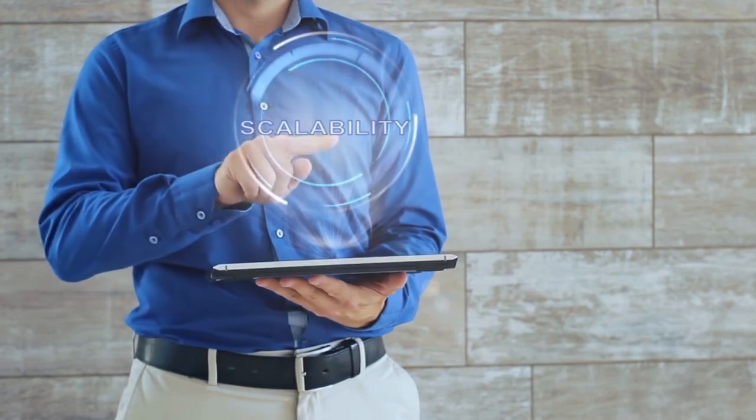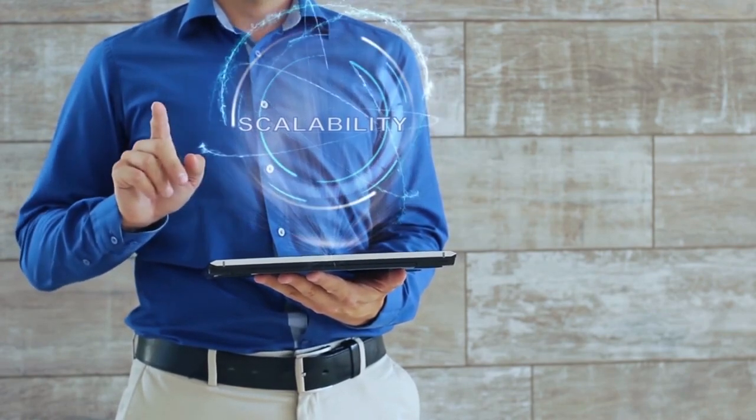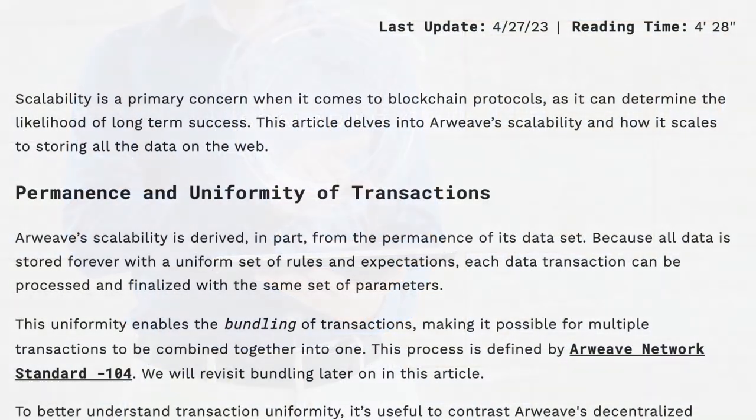Scalability is a primary concern when it comes to blockchain protocols, as it can determine the likelihood of long-term success. Arweave's scalability is derived, in part, from the permanence of its dataset. Because all data is stored forever with a uniform set of rules and expectations, each data transaction can be processed and finalized with the same set of parameters. This uniformity enables the bundling of transactions, making it possible for multiple transactions to be combined together into one.